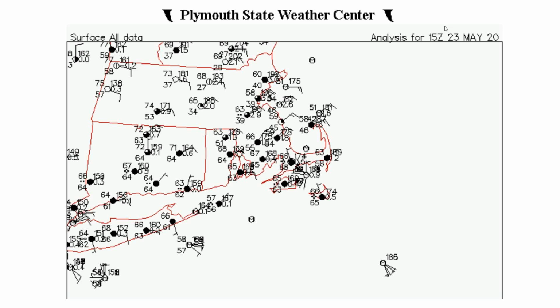So we're looking here at the surface map at 11 a.m. on Saturday morning, and you can see by the wind barbs we have northeast flow across most of Massachusetts, Connecticut, Rhode Island, but as you get down to Martha's Vineyard and Nantucket, the winds have just turned to the north-northeast. So we had a backdoor front coming across the area, and the wind shift just occurred at about 15Z, but you can see we're still kind of in the warm sector for Martha's Vineyard and Nantucket.